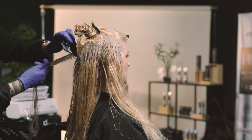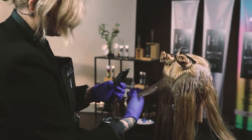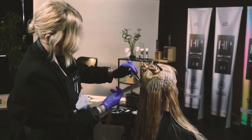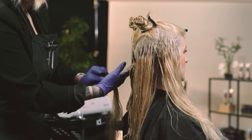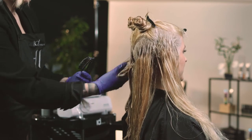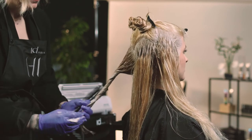I have pre-lightened the color with high lift colors, which come in a new and improved version and with several new shades, such as 12.11 and 12.81. I use the high lift colors to create a more even and bright foundation. It is milder than bleaching when I work on fine Scandinavian hair.